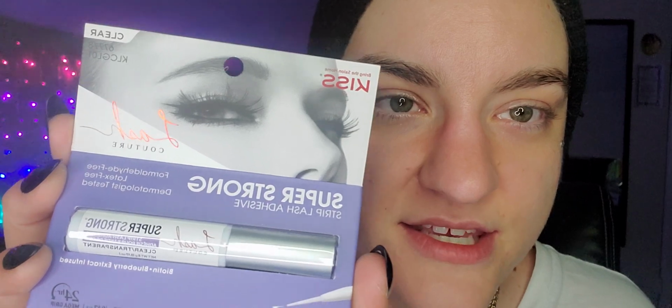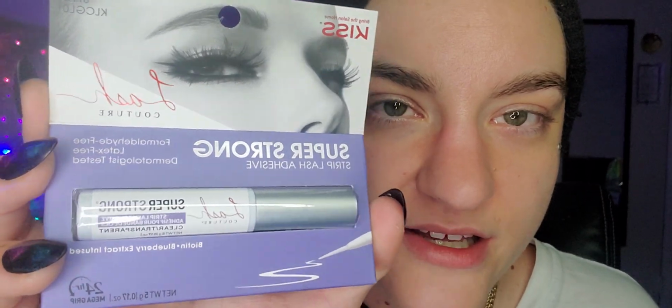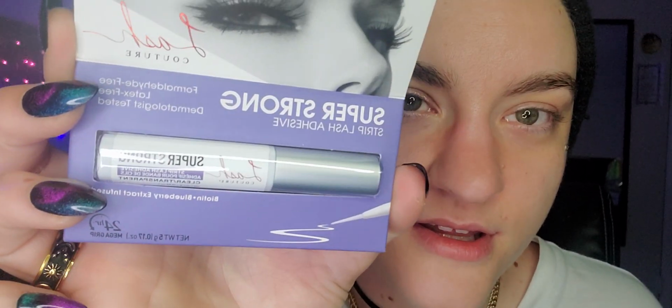Ooh, this is basic. I just got my favorite lash glue again, the Kiss Super Strong clear formula. This is my favorite. It's just great. Like, I went to Six Flags with lashes on, and we went on multiple roller coasters, including Batman, and my lashes didn't move all day. So this stuff is roller coaster proof and cry proof, and that's pretty important.